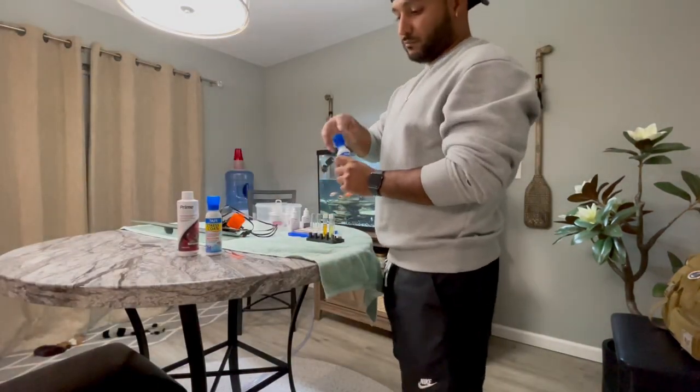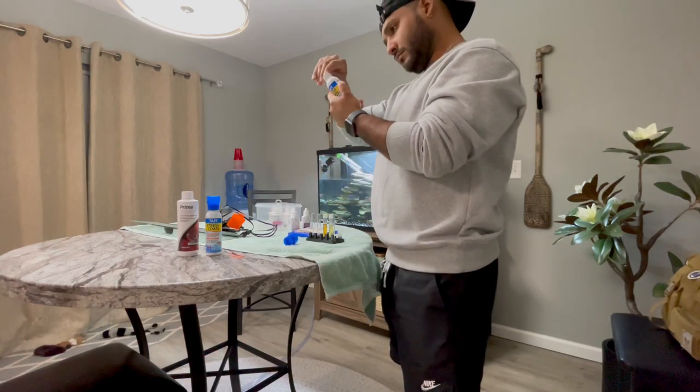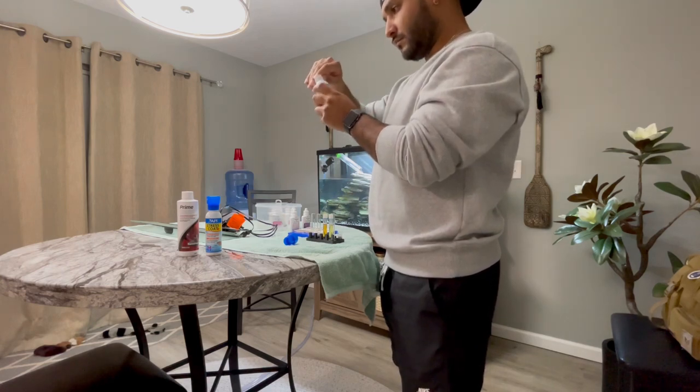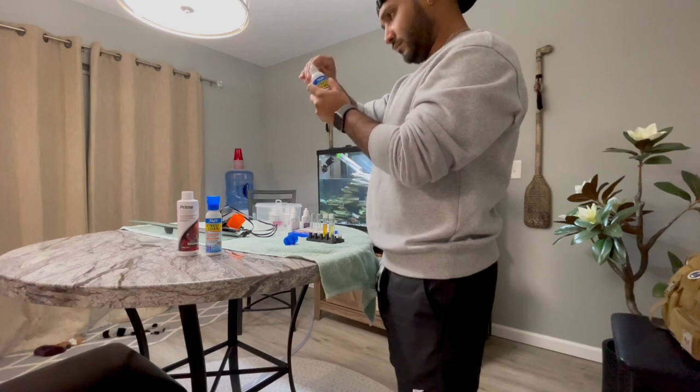So now that we got most of the stuff cleared off the table, we're not at the end of the road yet, although we are almost there. So again, while the tank is still filling up, I bought a brand new bottle because I last ran out of it. I got some Stress Zyme right here made by API.